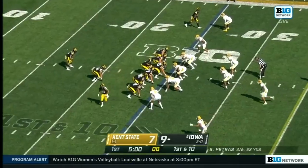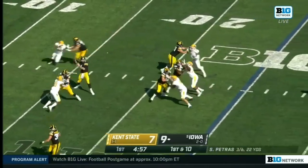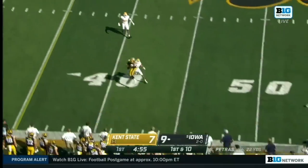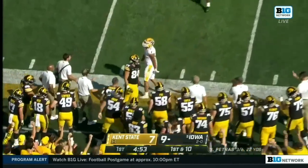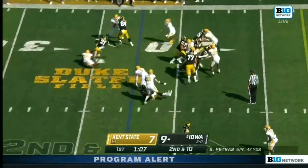Abram had 71 receiving yards on that drive. He only has 165 career receiving yards going into the game. Now Petras, and that is nicely done by Sam Laporta. They've taken the ball away even more than the Hawks corners have.